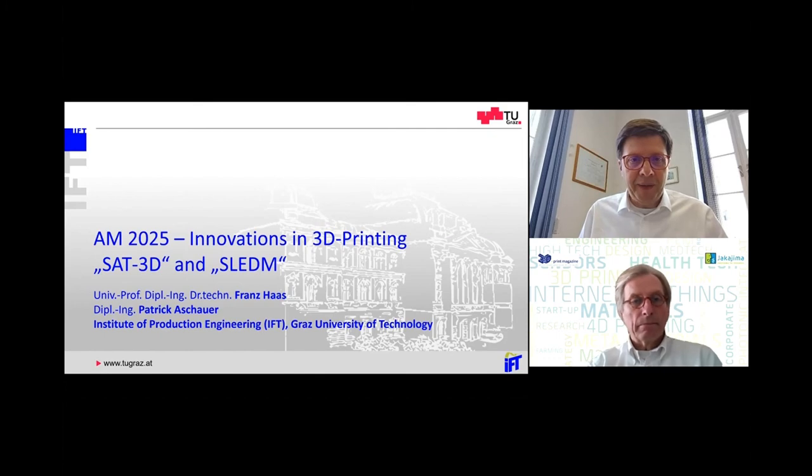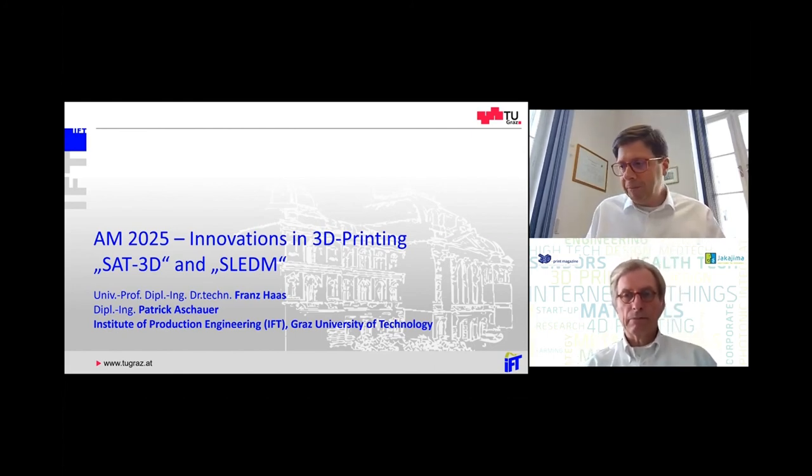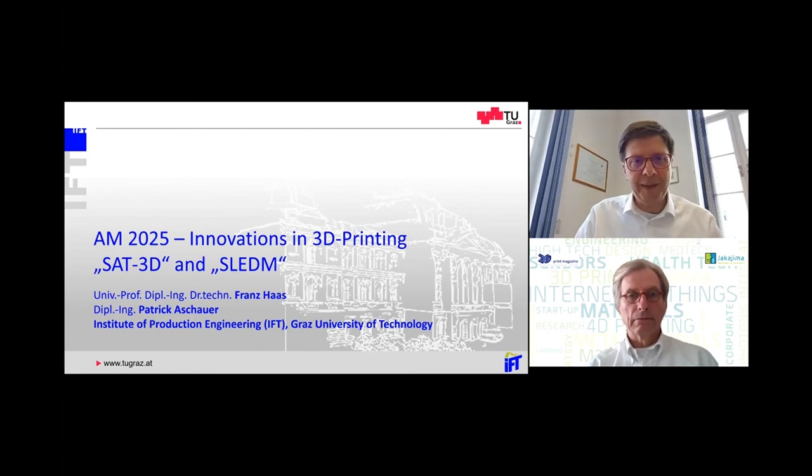We have invented at our institute, I'm the head of this institute, we have 30 researchers in our department. And at the moment, I'm also the dean of the Faculty of Mechanical Engineering, which is a very responsible task for me. Two inventions. The first is the so-called SAT 3D. It's more for prototyping and for education for children. And the second one is for manufacturing, SLEDM, selective LED-based melting of metal powder.